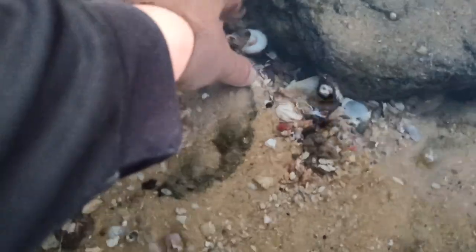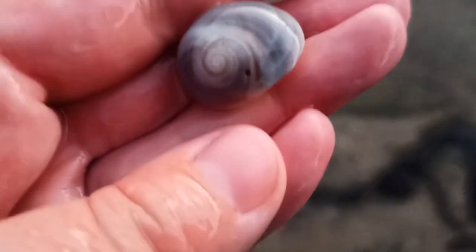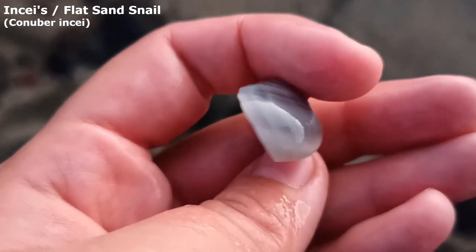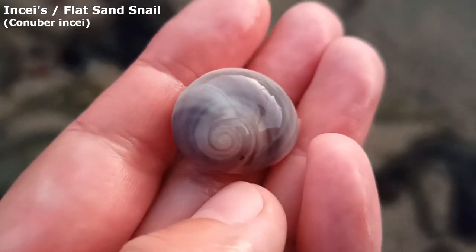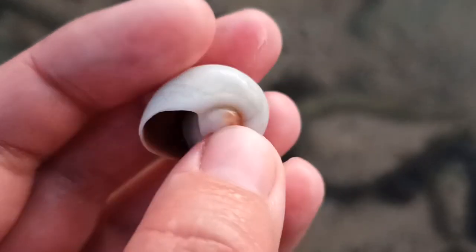Oh, that looks like a rather big sand snail. Let's take a look at it. Oh, it is empty, I believe. It's nice on top. Yeah, love that bluey purple color. I'm pretty sure there's no crab at home in this one, so that's a lovely one. Little Ince's sand snail is its common name.